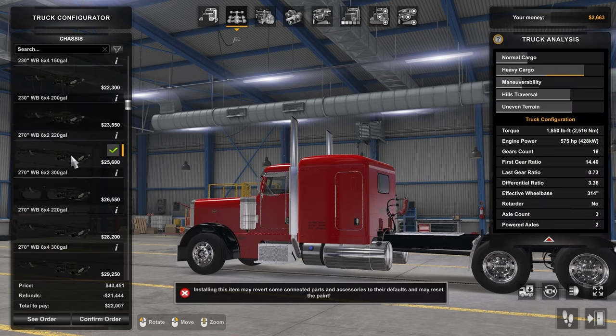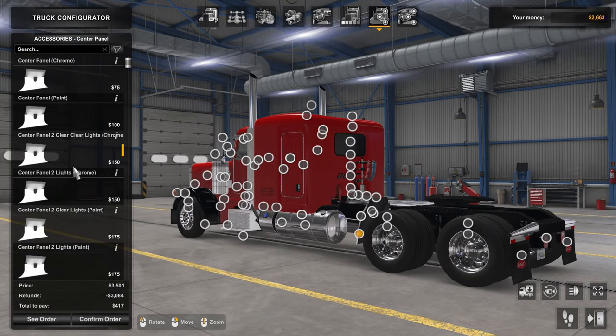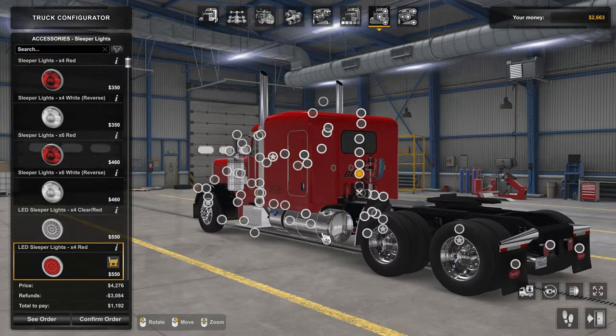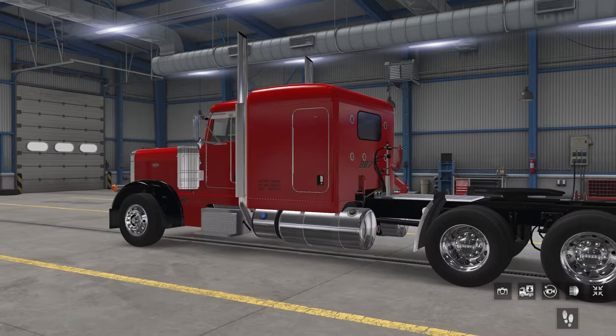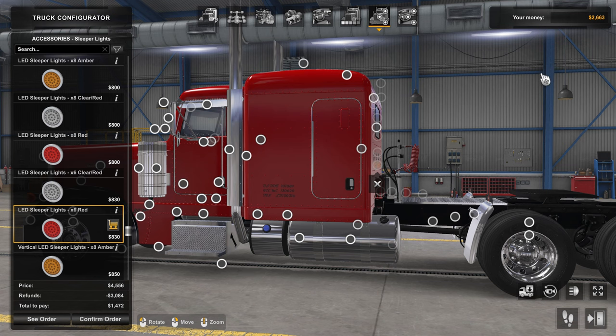But we don't have enough money, because it's $22,000. So what can we do right now? All right, we can put light on the center panel right there on the black. That could be really nice. I love it. Let's put light on the back of the sleeper too. I really love this one. That's gonna be great.